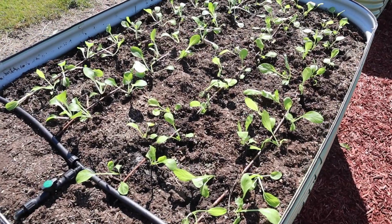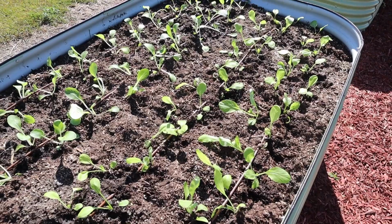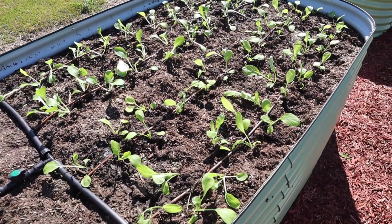So we got that bed there absolutely as full as we can get it. Maybe a little bit too full, but there won't be any shortage of good groceries coming out of here.